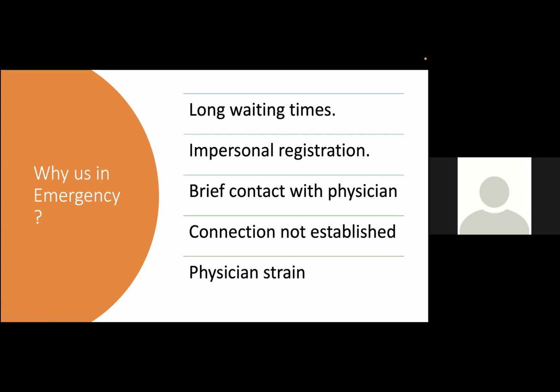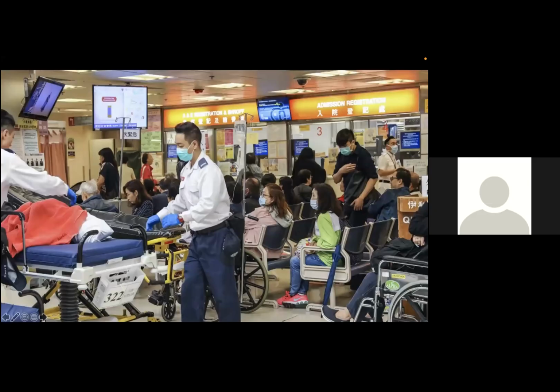We should give maximum effort to do the best for the care of the patients and to be very, very patient in front of the people. This is our emergency here.